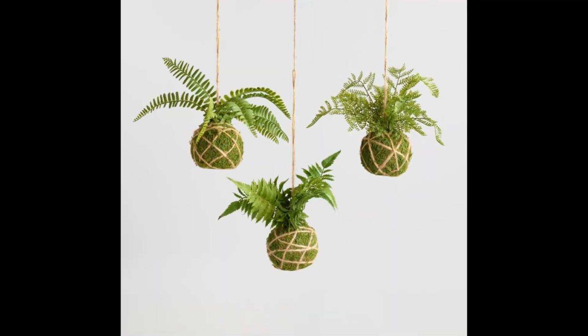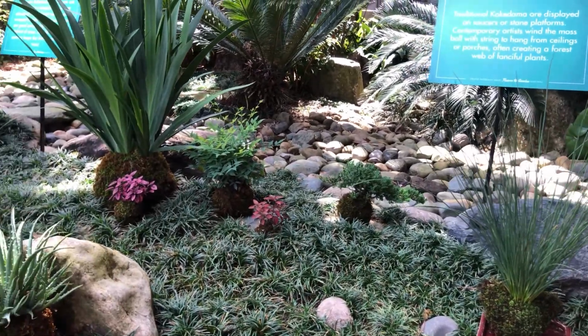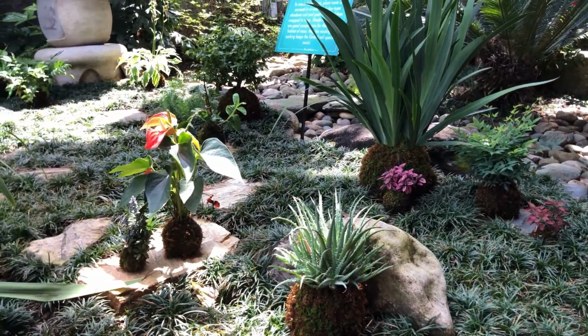Kokedama hanging gardens make for the ultimate small space garden. Floating in midair, these plants don't take up surface space or even wall space. Plus, you don't have to shell out money for a pretty container, as each plant is contained in its own moss-covered pod and is suspended from the ceiling using inexpensive twine.